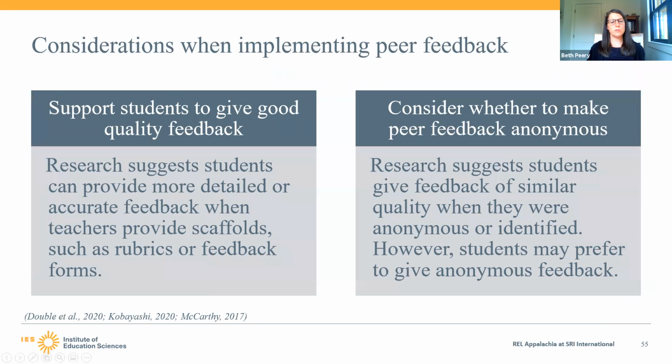The research we reviewed suggests 2 considerations for implementing peer feedback. First, you might want to think about how to support students to provide quality feedback by providing some structure, such as a rubric or a form for them to complete for their feedback. Another issue to consider is whether or not to make the feedback anonymous. So the research that we located suggests that students give feedback of similar quality when they are anonymous or identified. However, students may prefer to give their feedback anonymously.